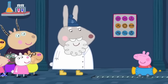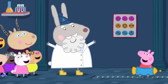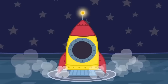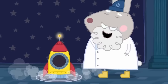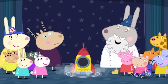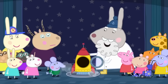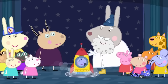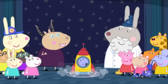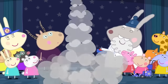I'm moving! Yes! That's called propulsion! But real rockets use rocket fuel to blast off. Who wants to fly in this rocket? Me! It has to be someone small. There's not much room inside. I'm small! Perfect! In you get, Edmund! And this is completely safe for children too? Yes, the rocket just flies itself. No, I meant... Off you go.